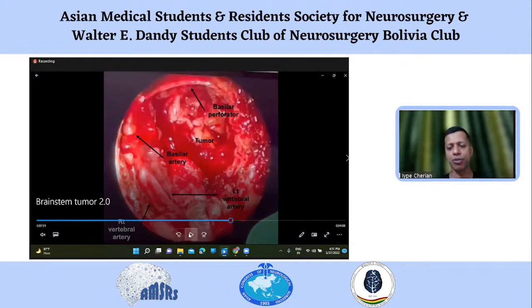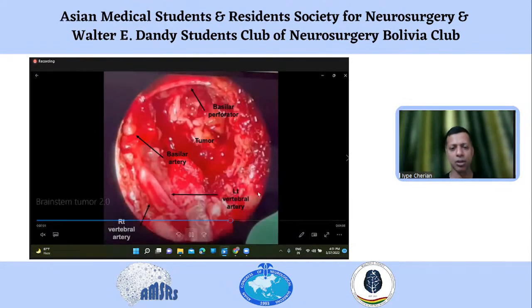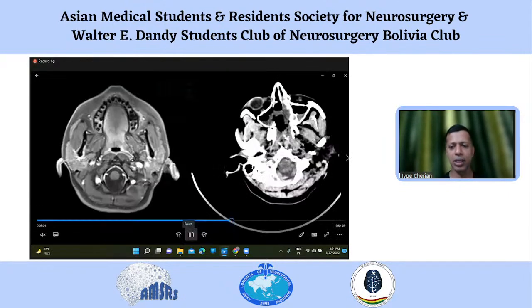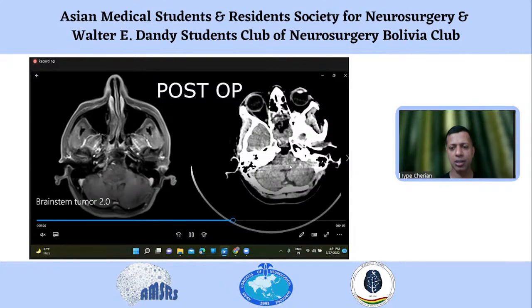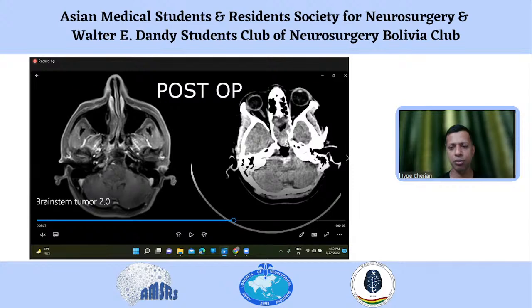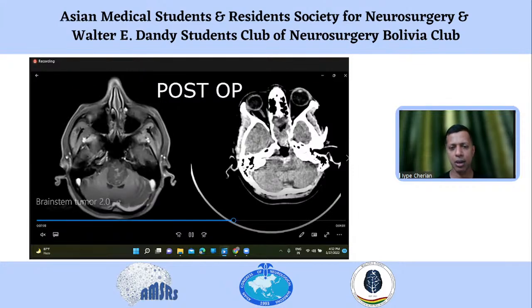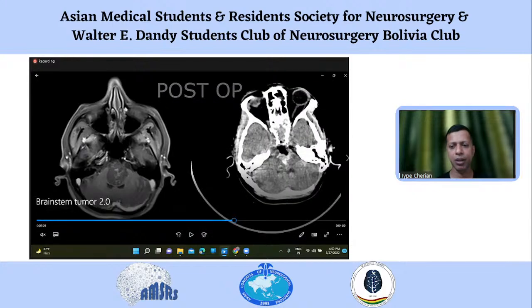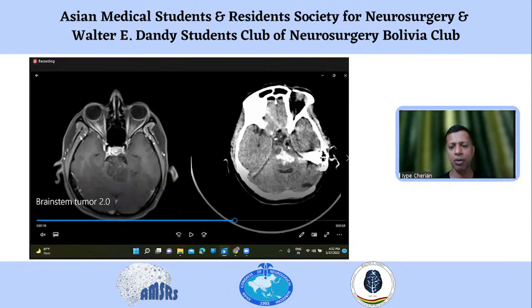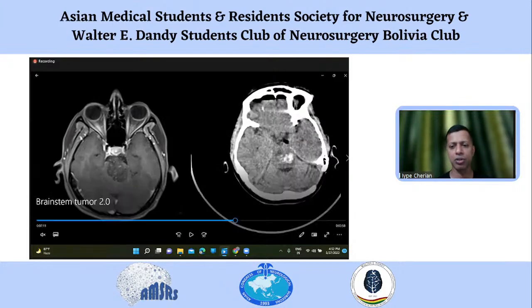So you can see the post-op scans. Now you can see starting from here, it's exactly where the tumor is, and you will see the medulla is okay. And now you can start seeing the tumor, and this is the blood. So in the tumor cavity, this is the fat, this is the route which we have gone through, and you can see how the blood is filling the cavity. We have gone through a very narrow corridor here because the basilar was here, taken out all this tumor.